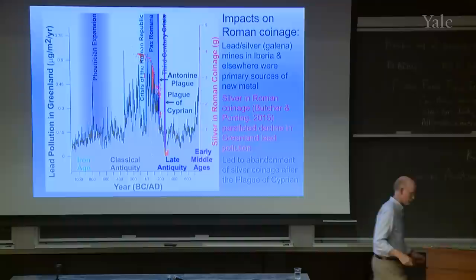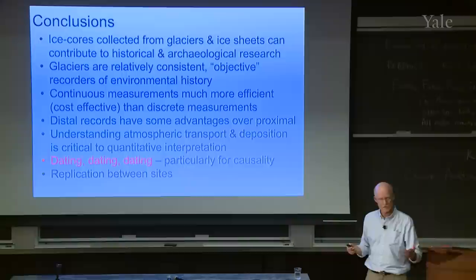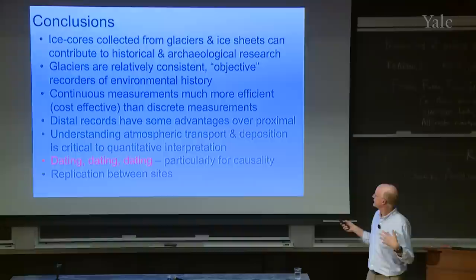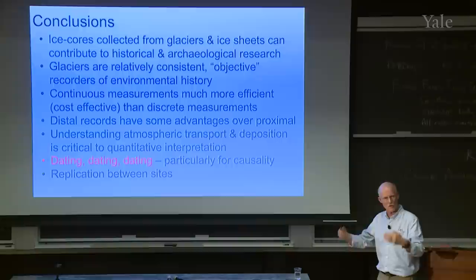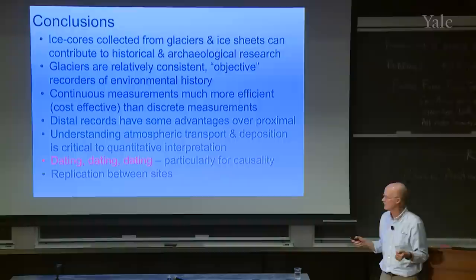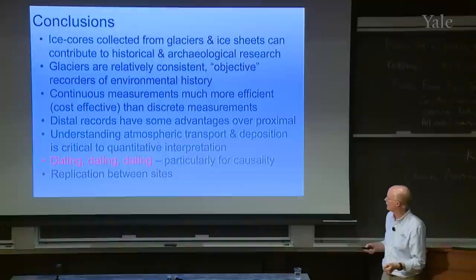So let me conclude by saying, I hope I've convinced you that ice cores collected from glaciers and ice sheets can contribute to historical studies. One of the big advantages of glaciers is they consistently and objectively record pollution and environmental history. There's nobody making a decision about, well, we wrote this or we found the papyrus in the mask of an animal or whatever. It's a pretty objective recorder just sitting out there recording information year after year, century after century. It does have its variability, as I mentioned, that 60% coefficient of variation, but at least it's something we can quantify and work with and evaluate.